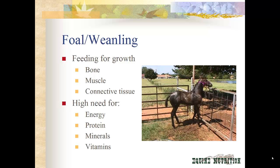And if you do this, then his body condition score is going to drop. It can possibly stunt him in his growth. Now, horses will generally catch up at some point, but some horses, depending on how severely stunted they are, could miss meeting their potential in size and height.